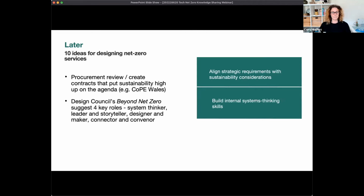Secondly, I am a big fan of the Design Council's new work into Beyond Net Zero, where they set out an agenda that says effectively, we can look at net zero targets right now, but we must have a longer term mindset. And the way to tap into this knowledge is through building internal capability in skills like systems thinking. And that doesn't mean that you have to go out and recruit people into these roles necessarily. This is a journey of uplifting and upskilling people who are already working in this space.